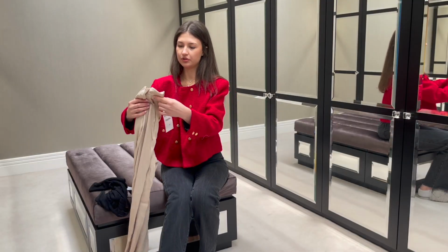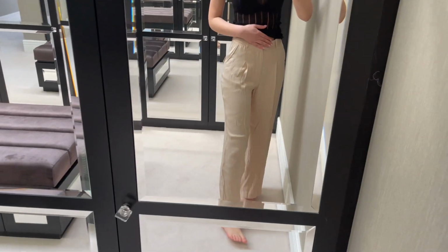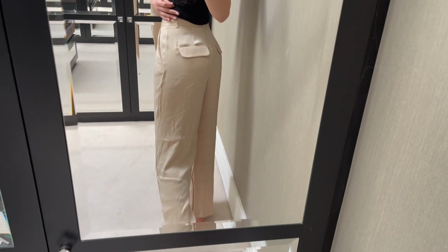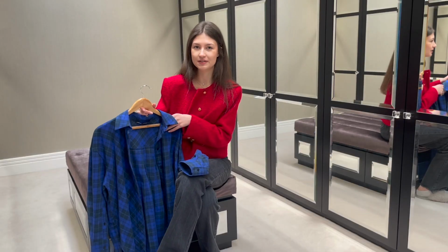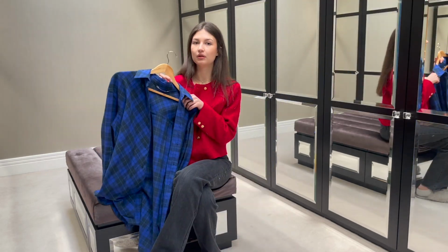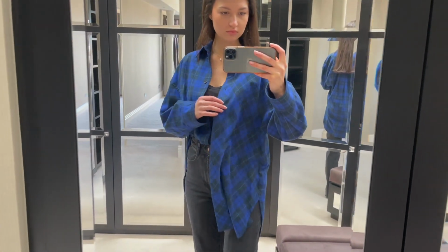And the trousers, they are light beige. The material looks quite glossy. They are high-waisted. They look beautiful from the back. They have fake pockets. Next piece from the Zara sale is this beautiful blue checked shirt. I have worn it many times already, and it creates almost a new outfit for me. This black vest that I'm wearing today is also from the Zara sale.